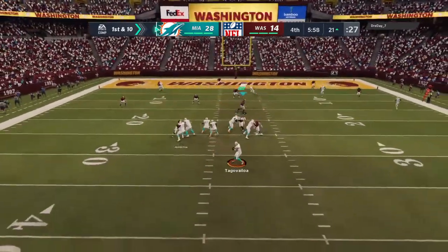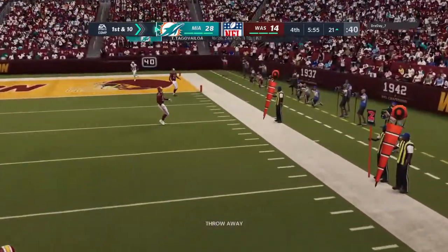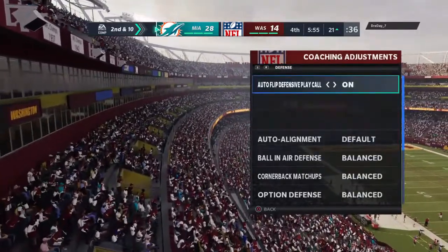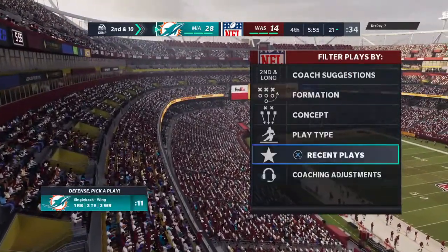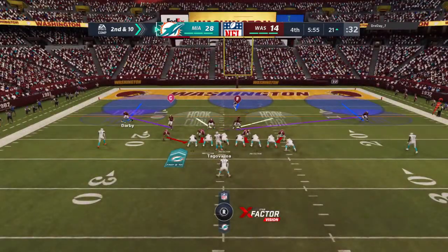Now a play fake. Here's Tagovailoa, eluding the pressure right. And that's incomplete. So much for the best laid plans and best designed plays. That was good coverage along the sidelines. No place for that one to get in there. It sails incomplete. From the 21, it's 2nd and 10.